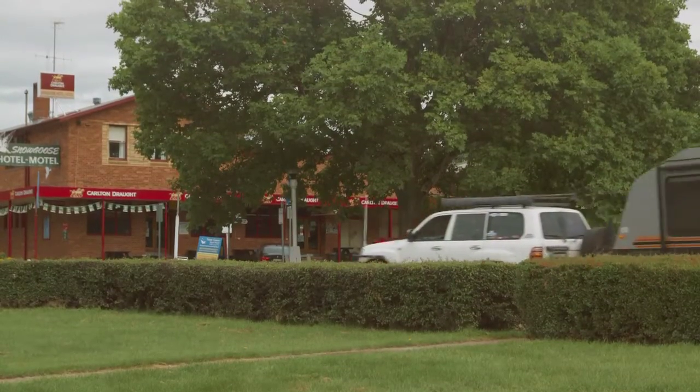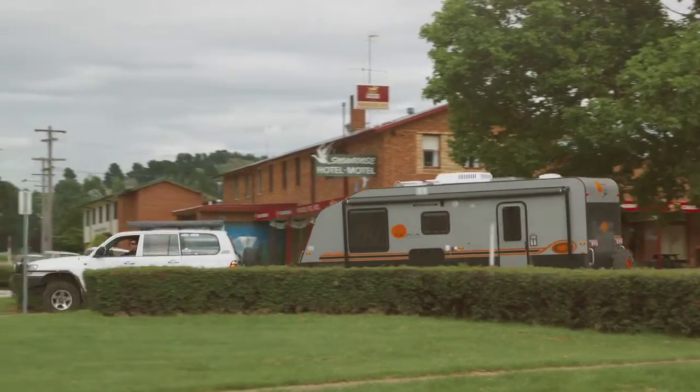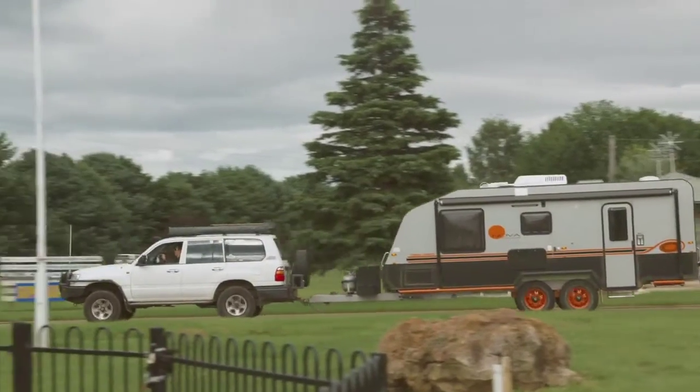While the fishing proved less than successful, the same can't be said for this Nova van. The Terra Sportz proved to be a very capable off-road caravan, able to take on the genuinely rougher tracks they'd encountered on their trip with ease.